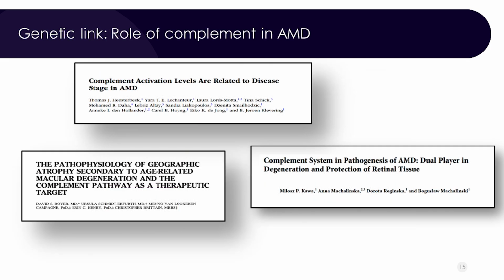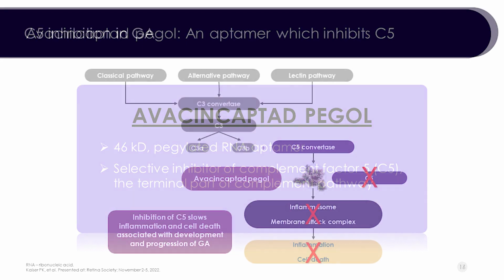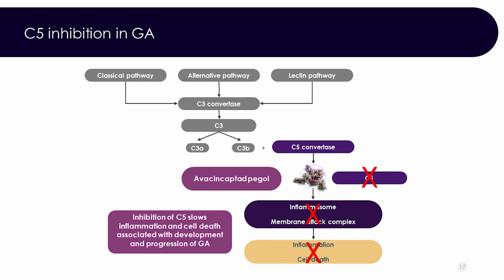And this type of progression we know is driven by overactivation of the complement system. Avacincaptad is a small pegylated RNA aptamer that specifically targets the terminal part of the complement system. And by hitting this terminal part of the complement system, you take care of the inflammation and the cell death that's directly associated with not only the development, but the progression of geographic atrophy.